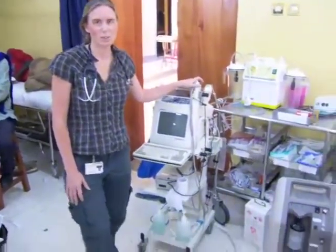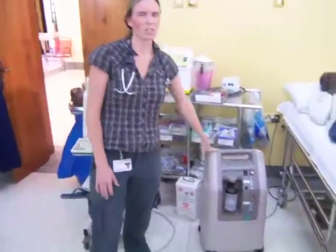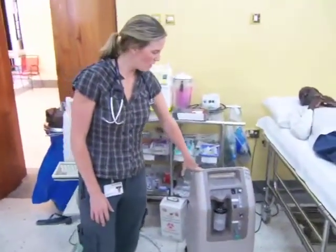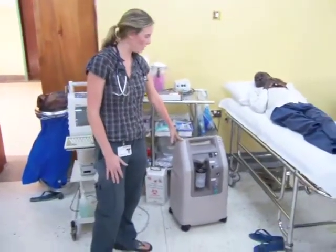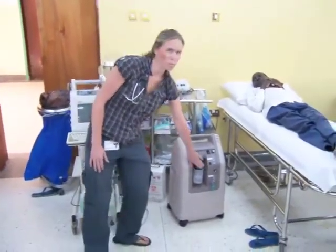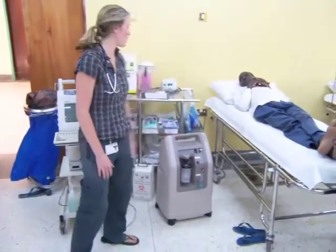So we have 3 other new large pieces of equipment that we wanted to say thank you for. One is our oxygen concentrator. This is one of the few ways we have to give extra oxygen to patients who need it, where we can connect tubing to here and it goes to the patient. This has been extraordinarily helpful.